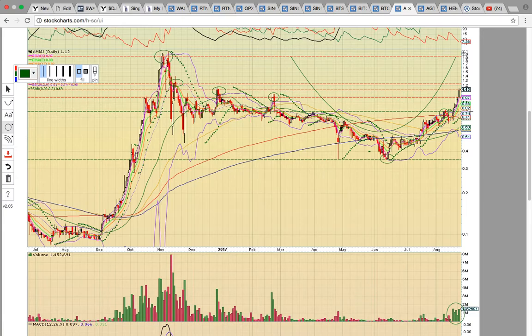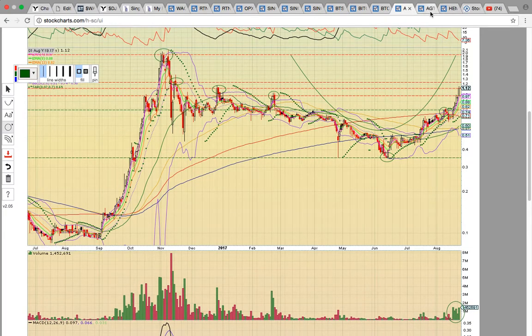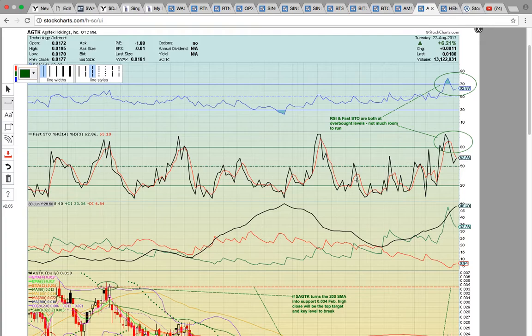and that's when you look for a reload lower. As long as EMA4 supports holding, the signal is to keep riding. Just keep in mind it is frothy and currently at overbought levels. Okay, look at AGTK here.